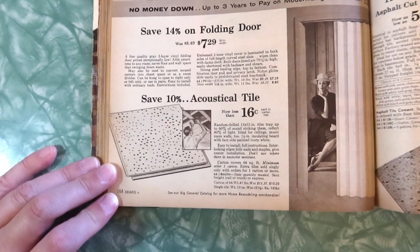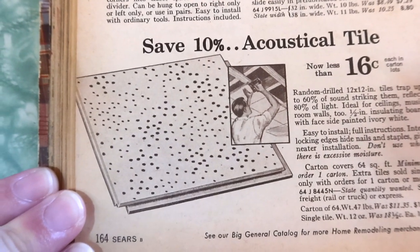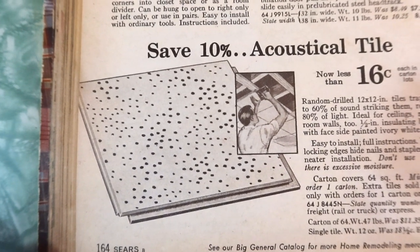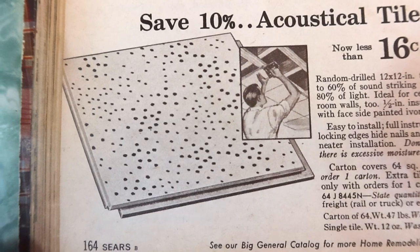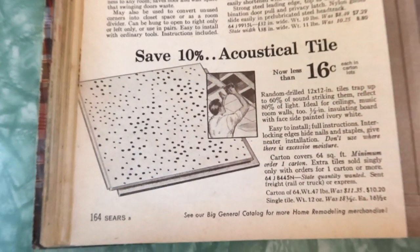Here's some acoustical ceiling tile. I grew up with this on the ceiling of every single classroom I ever had growing up. I mean, I think I'm gonna say all the way even through college. I'm pretty sure. I know for a fact this was in my high school. And elementary school, middle school, for sure. I think it was probably in college too.